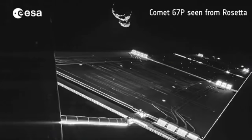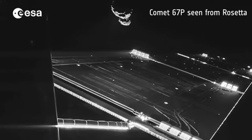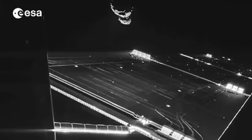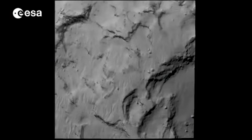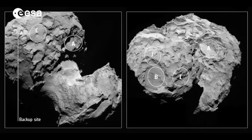There are boulders in this zone, so we can land also on boulders. And some boulders can be dangerous for the lander. But during the next 2 months before the landing in mid-November, the orbiter will continue to examine the comet. And if Site J proves too risky, there's always the backup landing location, Site C, on the larger part of the space duck's body.